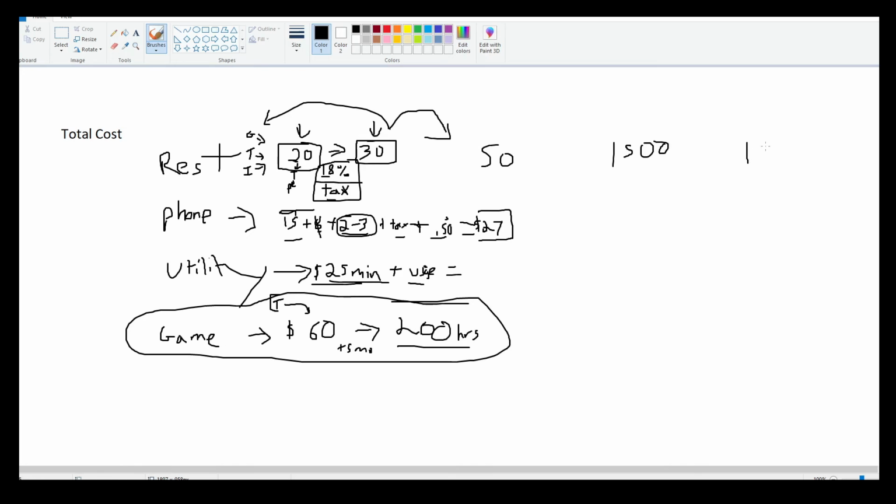If you're comparing rent to mortgage, there are different total costs. The total cost of a mortgage and the total cost of renting. If you're looking at the numbers, well, 1,500 is 1,500, but there's a cost of house ownership, where you pay for things that I don't pay for if I rent.